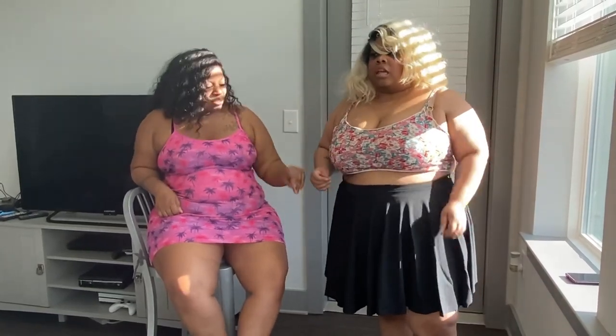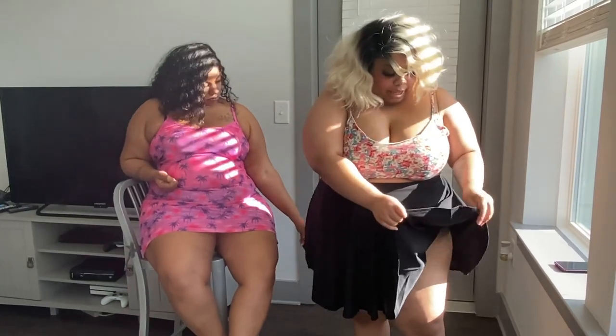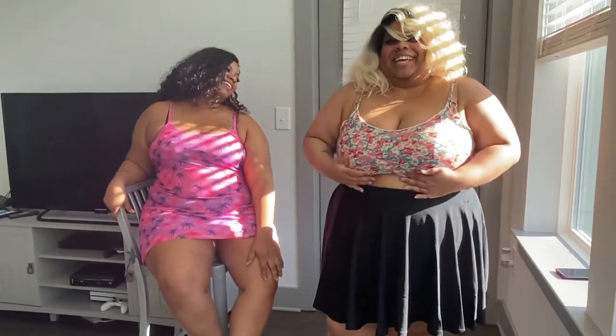I'm going to go ahead and give the skirt a 9. I love black. I love skirts. I love pleated. You can put anything with this skirt. Some tights in the fall. You can wear it all season. You can put your baby suit top on with this skirt. Anything with this skirt, it's going to give. And it's not that extra thick material. Some of these skirts are extra thick, and it's not. You can kind of see the sun through it. It's not really thick.